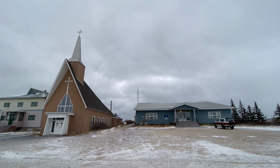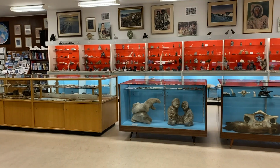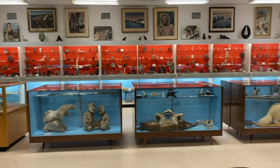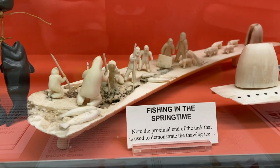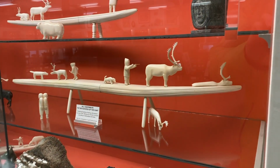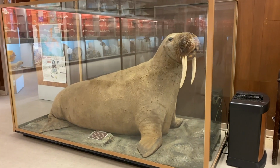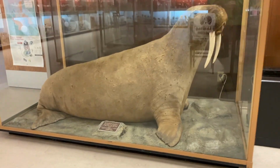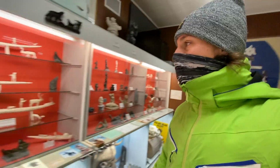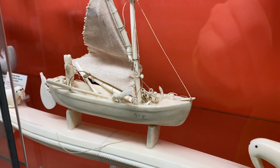Next, we couldn't talk about Churchill without mentioning the Athabascan Art Museum. It's by donation and started as a private collection that quickly grew and was eventually made public, and is an incredible collection of Inuit and First Nations art, with some pieces being over 300 years old. So the Inuit used to carve the tusks from a walrus to make their art, and it looked like this. Look how impressive that is. The detail on some of these is remarkable.